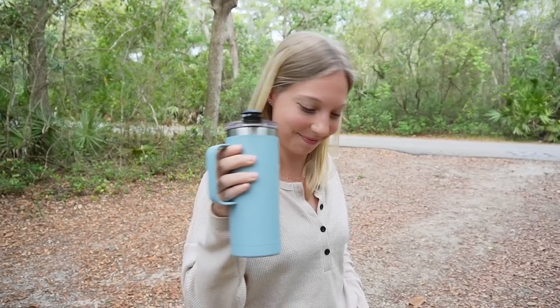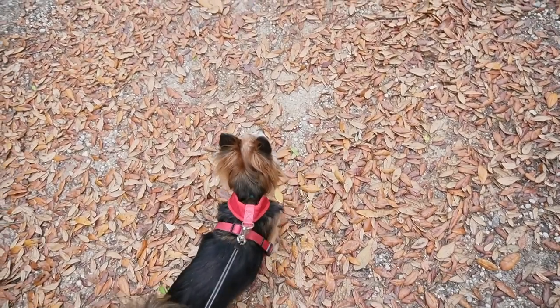We are going to walk to the campground, and then I think we're going to check out the springs nearby. I think just walk to them because they're pretty close and see what they're all about. Come on, Mike.